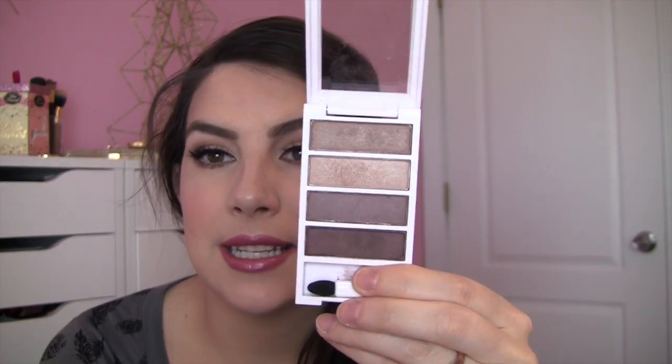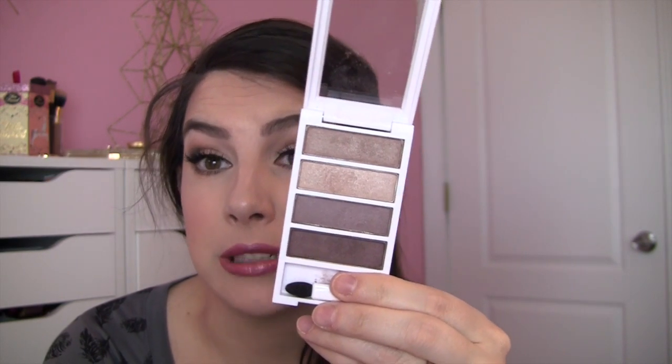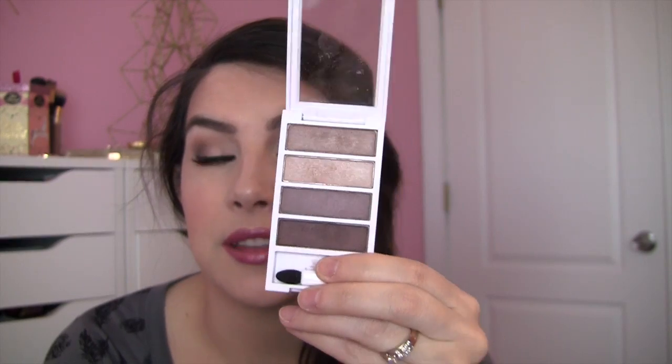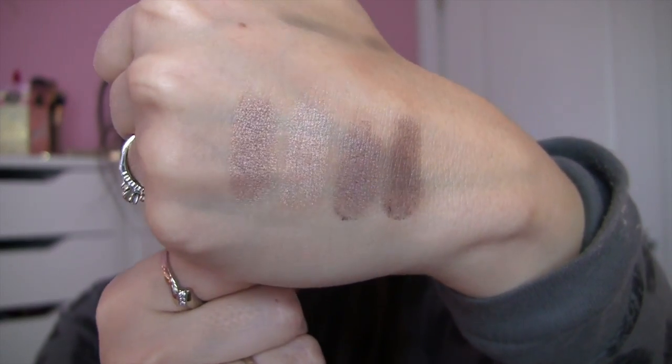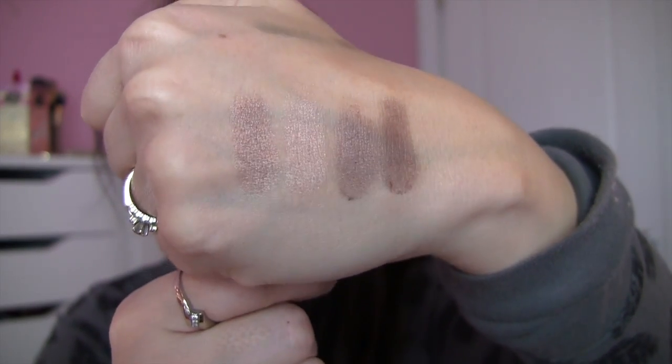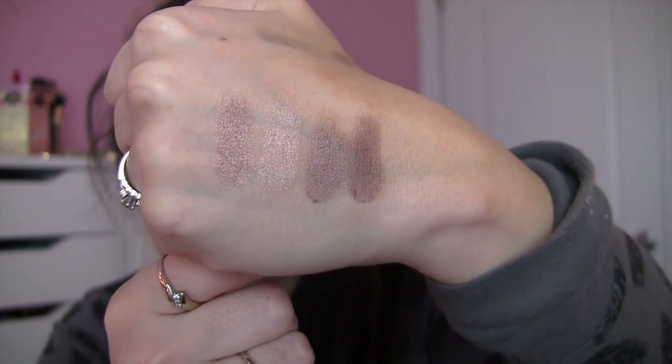All these shades have at least a hint of shimmer to them. I was playing around with this a few days ago and actually really liked the look I came up with. I thought these were pigmented, blendable, easy to work with. But here are swatches of my Cocoa Mauve quad. I don't feel like they're really doing it justice. These are very soft, with a really beautiful texture going on here.